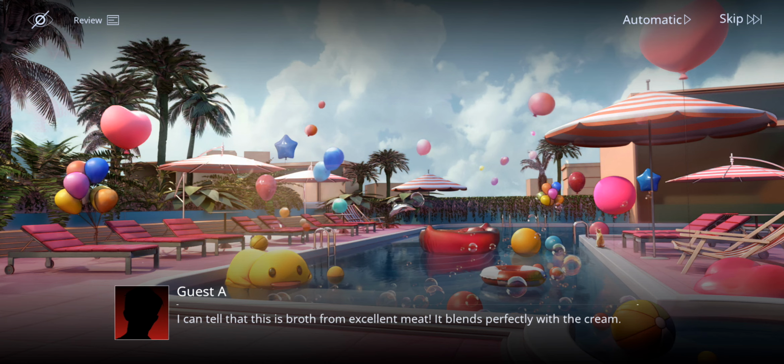I can tell that this broth is from excellent meat. It blends perfectly with the cream. How smooth and silky it tastes. Its fragrance is permeating my whole mouth. The milky white color looks so beckoning too. What a wonderful choice for an appetizer. If you savor it carefully, you can taste a hint of a special flavor. The chef must have used a very rare spice. Yes, I taste it too. A spice that gives you an exquisite aftertaste, right? Oh, yes, absolutely. The aftertaste is marvelous.